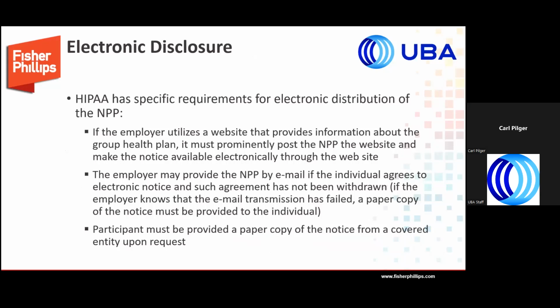Again, we mentioned earlier, and we'll go into it in a little more detail here to give you a little more background on the electronic disclosure requirements. So if you've got a notice of privacy practices and you want to distribute it electronically, that's fine. If the employer happens to have a website that gives information about the plan itself, you would need to prominently post and display the notice of privacy practices on that website and make it electronically available through that website. The employer can also provide it by email if an individual has agreed to electronic notice and that agreement has not been withdrawn.